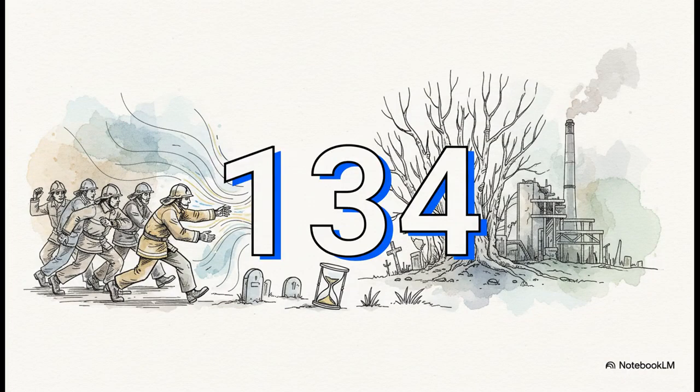In the immediate chaos, 134 plant workers and firefighters were diagnosed with acute radiation sickness. It's a horrific condition where your body's cells are basically destroyed from the inside out. And despite all the medical care they could get, 28 of these first responders died within the first 4 months.